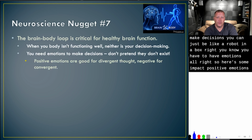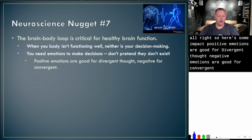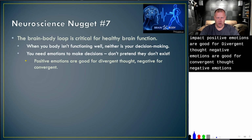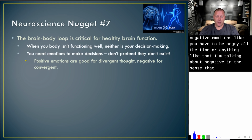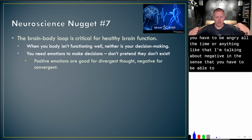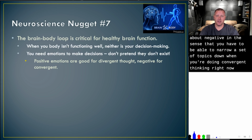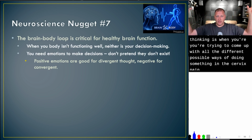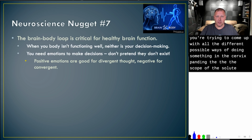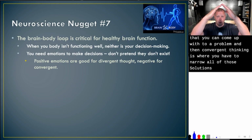Positive emotions are good for divergent thought. Negative emotions are good for convergent thought. Now, I'm not saying that you have to be angry all the time or anything like that. I'm talking about negative in the sense that you have to be able to narrow a set of topics down when you're doing convergent thinking. Divergent thinking is when you're trying to come up with all the different possible ways of doing something, expanding the scope of the solutions you can come up with to a problem. And then convergent thinking is where you have to narrow all of those solutions down to a single point.